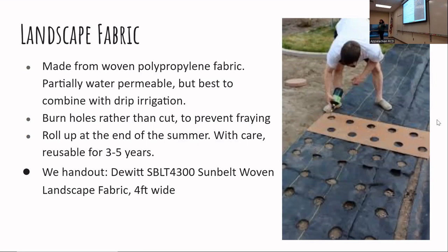I think it's best to combine it with some form of drip irrigation, just to make sure the plants are getting enough water. I've noticed it doesn't absorb all of the water, some of it runs off. You also need to burn holes in the fabric rather than cutting it. If you cut it, it will fray and fall apart, but burning melts the edges and creates a solid hole that isn't going to fray. You just need a little torch.